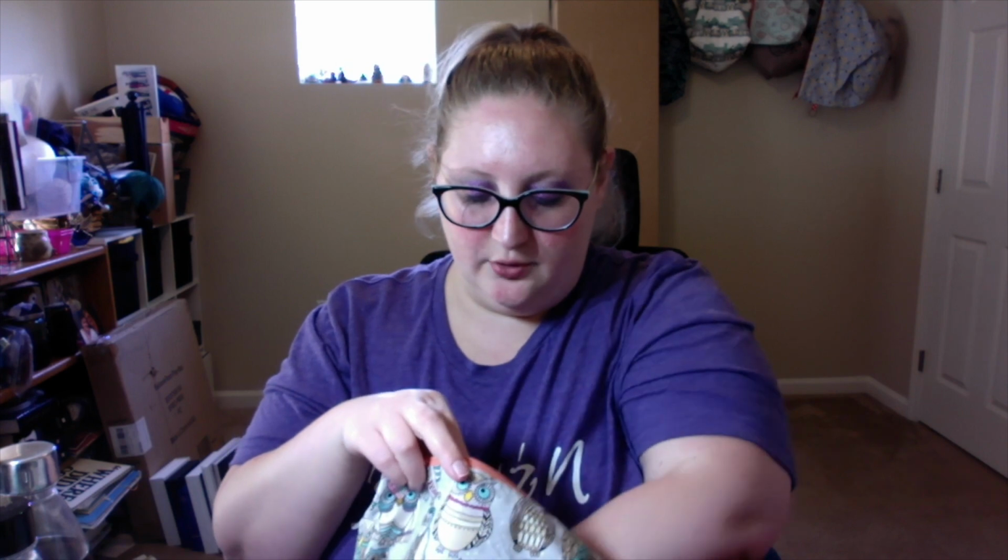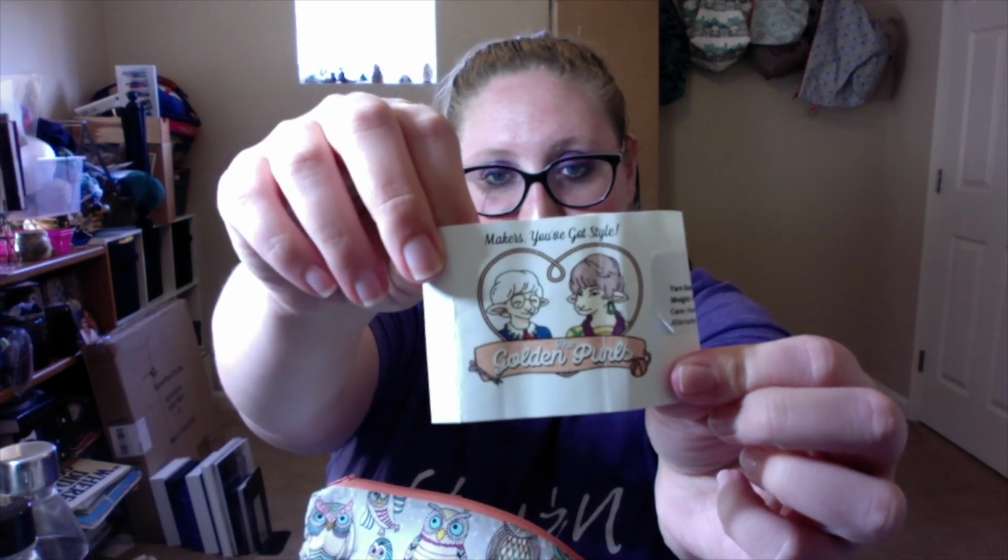But as I said, this is Golden Pearls in the Love Potion colorway on their 2-ply sock, which is a 75-25 superwash merino nylon mix. There we go. I started working on it at the beginning of this month, so I hadn't even thought of the fact that I actually needed to show it to you.